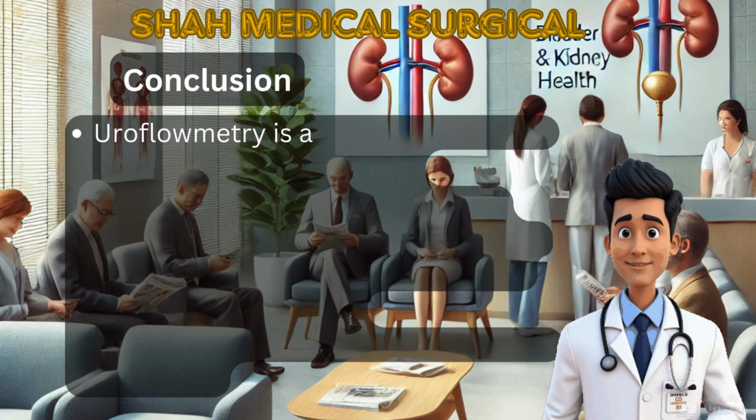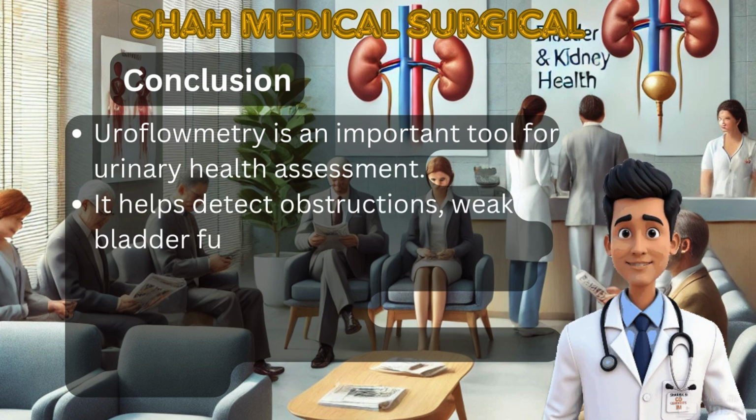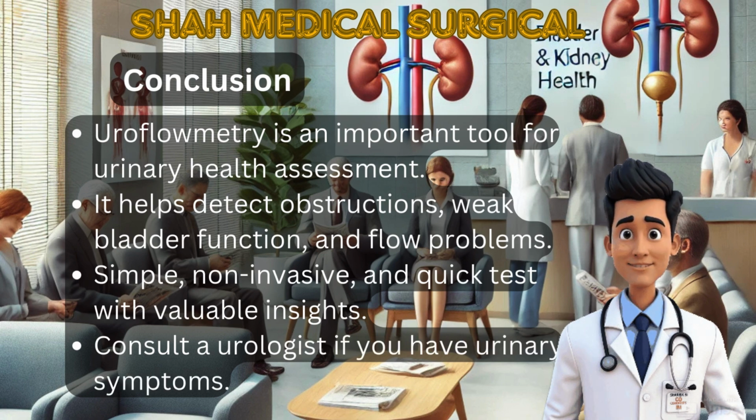Conclusion. Uroflowmetry is a valuable tool for assessing urinary health and detecting problems. It helps diagnose obstructions, bladder dysfunction, and prostate issues. This simple, non-invasive test provides crucial insights into urine flow patterns. If you experience urinary symptoms, don't wait, consult a urologist today.